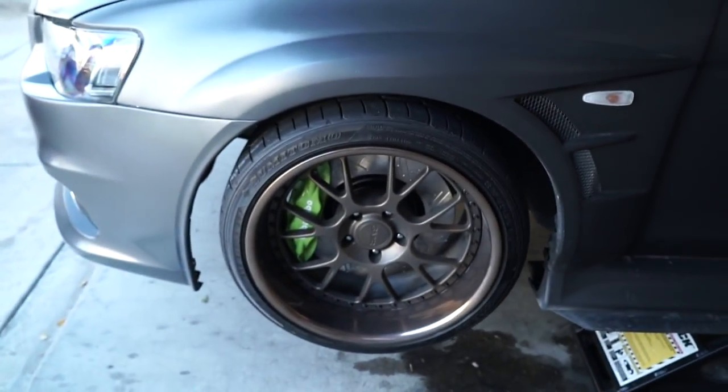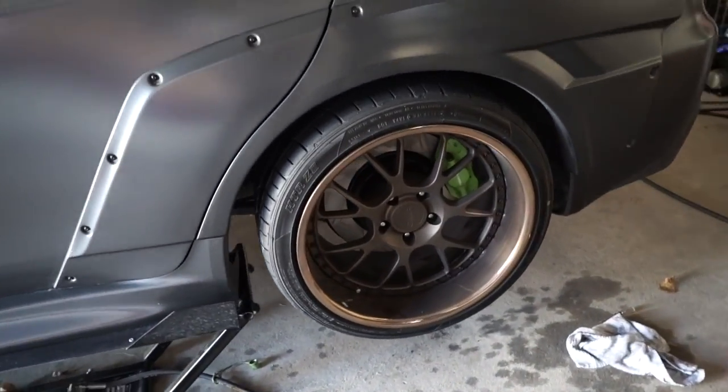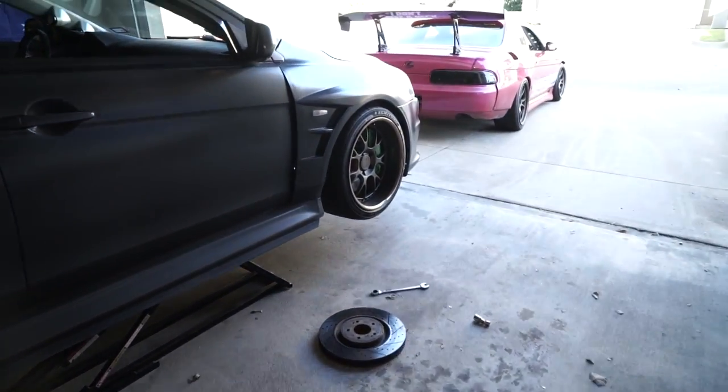But let me go ahead and show you. They look amazing. The brakes just look absolutely incredible. I already showed you that one. You don't want to see that. But I got the rears on too now, and I am excited. They look so nice, dude. Anyways, it all looks good. Everything's torqued down, ready to go.